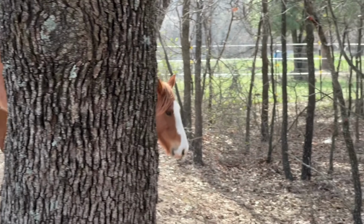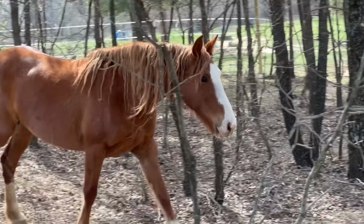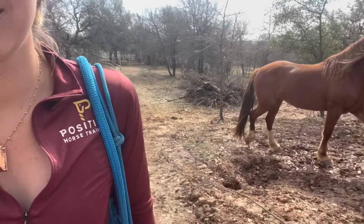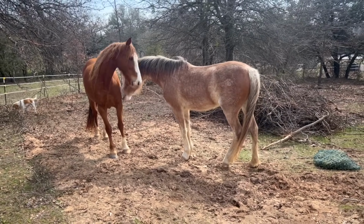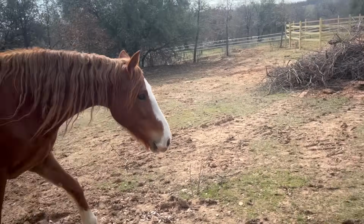Zara could smell something familiar, but she couldn't see Kazi and Zinni at first because they were foraging in the back. Oh yeah, this is our neighbor's dog that is like always over. You're fine. Thankfully, we didn't have any fighting. They just fell right into step with each other, which was so sweet to see.